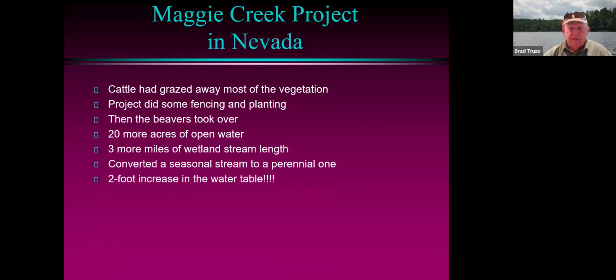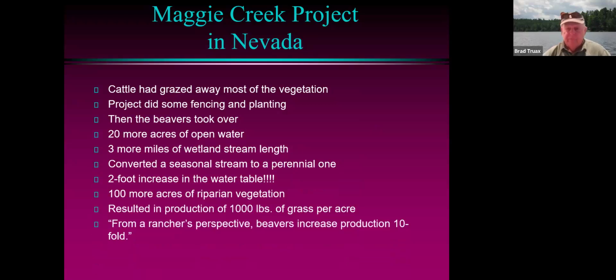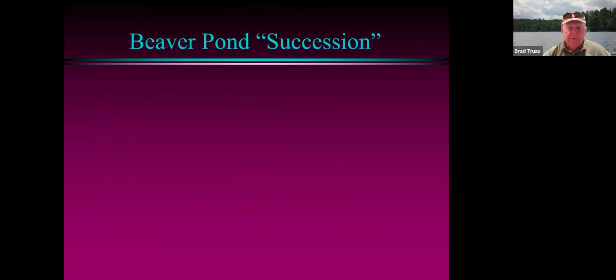And there was a 2-foot increase in the water table underneath the area. This produced 100 more acres of riparian vegetation, and it resulted in production of 1,000 pounds of grass per acre. Really striking. And from a rancher's perspective, the beavers increased production tenfold. So again, really striking positive response to the beaver dam and construction of the beaver pond.